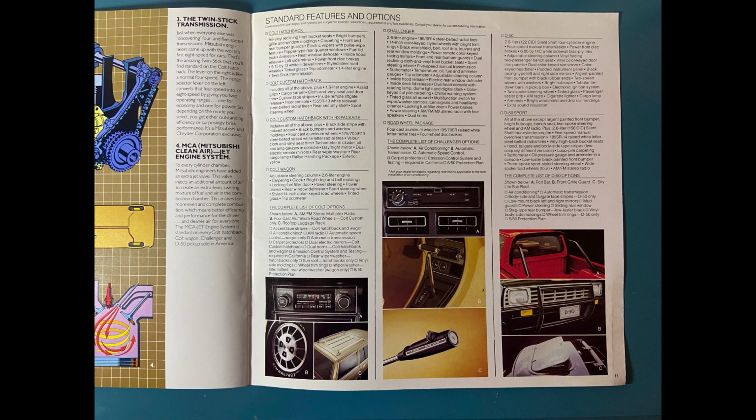Okay, so here are the standard features and options for all of the cars we just talked about. A lot of this is the same thing, sort of repeating over and over, so I'm just going to pick a couple things out and read that. So I wanted to read the features and options for the Colt Custom Hatchback with RS package.